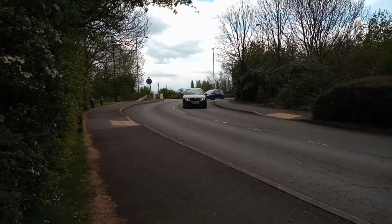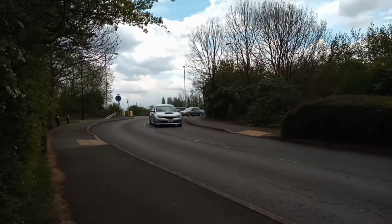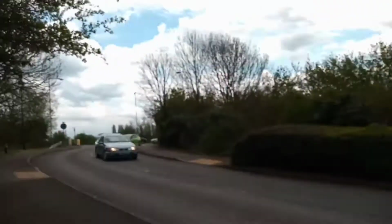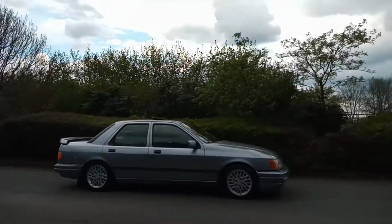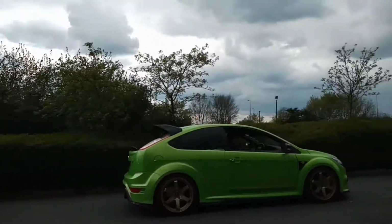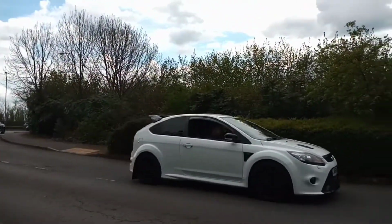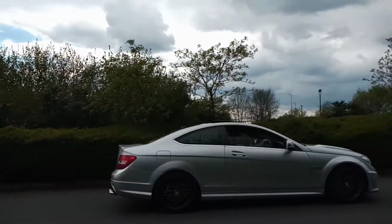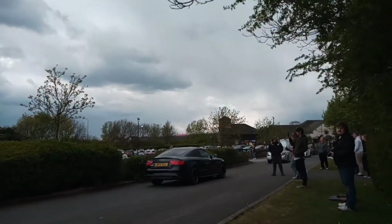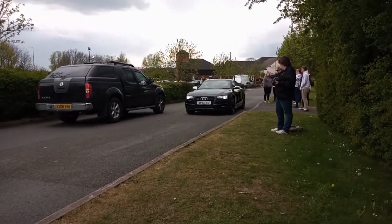Speeding away. Here's a Skoda Fabia, followed by a Ford Fiesta ST, Subaru STI, Impreza. Oh, a Mark II Focus RS. There's an old Sierra RS, Volkswagen Golf R, there's the old RS, Mitsubishi Lancer Evo, MR, another Focus RS, an AMG, that's a C63, doing revelations, an Audi S5, here's an Audi S5.